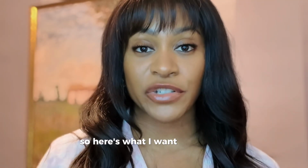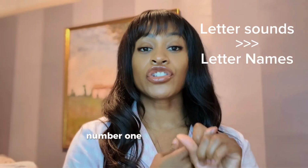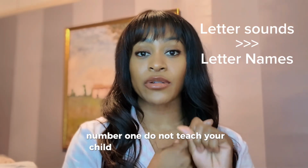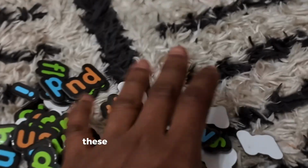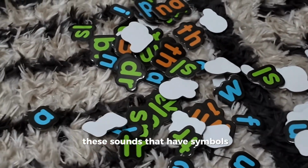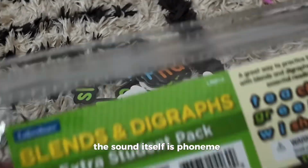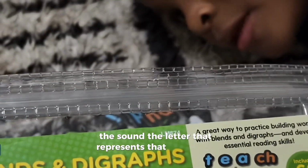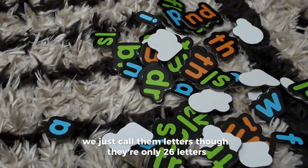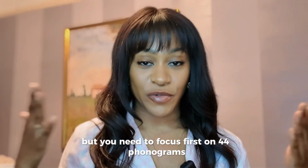So here's what I want you to take away from what we're learning right now. Number 1, do not teach your child letter names before the sounds. These sounds that have symbols are called phonograms. The sound itself is the phoneme. The letter that represents that sound is a phonogram. We just call them letters though. There are only 26 letters, but you need to focus first on 44 phonograms.